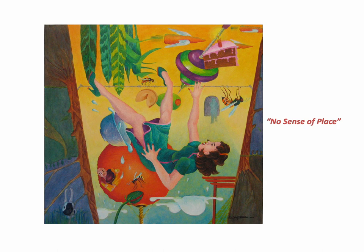There's a series of paintings that I did more recently. This one is called No Sense of Place. I was raised on Beacon Hill when it was mostly a white demographic. I was too white to be Chinese and too Chinese to be white. So she's falling, and there's all these cultural symbols that are keeping her off balance and not giving her a place to land. But with this painting, when you flip it over, turn it upside down, she's actually reaching for the cake.